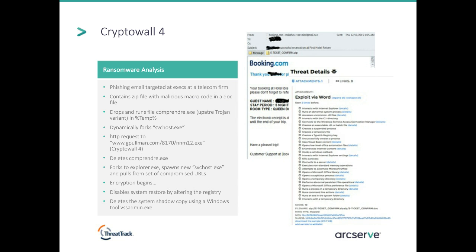So here we'll talk about one of the popular variants from a couple years ago, Cryptowall. You'll notice this one is Cryptowall 4, which is the 4th iteration. So this is an example that we analyzed using our malware sandboxing solution called Threat Analyzer. It was delivered as a phishing email and targeted at executives at a telecom firm.